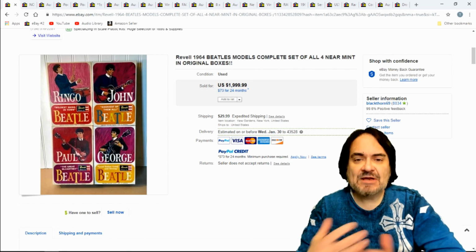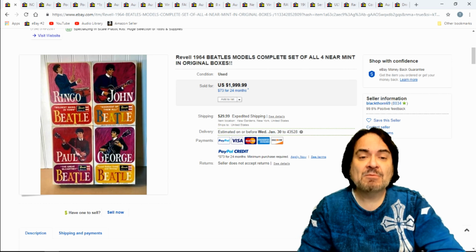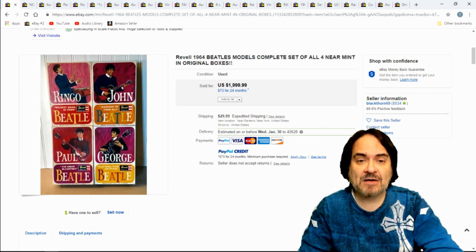So anyway, that's what we're going to talk about today, and we're going to go over to the screen right now. Today we're going to talk about models. Mostly vintage ones are the ones I look for. There are some newer ones that are worth money, but most of the vintage ones, if you find them still in the box, they're usually really good models to sell.